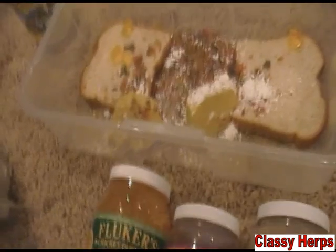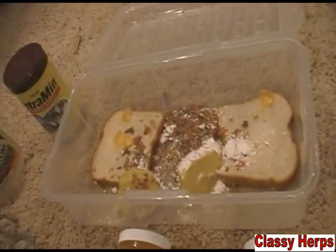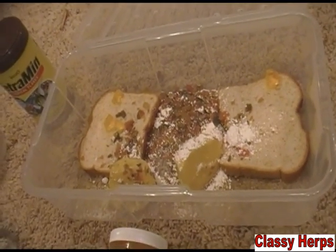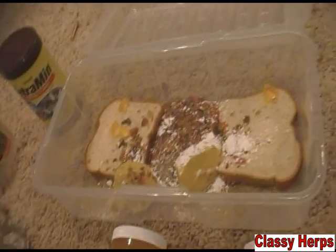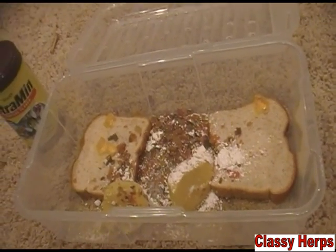Because the reason you need to give your crickets such a healthy diet like this is because, remember, what you're feeding to your animals, your lizards that you love so much, you're feeding them what you're feeding your crickets. So whatever's in your crickets is going in your lizards. You just gotta remember that.